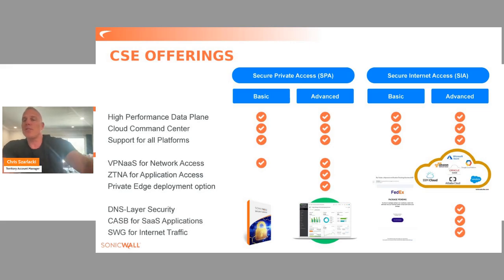Then we're going to move to public, or securing the internet access. From a basic standpoint, hey, we want to monitor emails, right? What happens if I'm at a hotel, I'm at a Starbucks, I'm not behind the corporate firewall, and I click on a phishing email? In this example, it's a FedEx: hey, your package is ready, go check your tracking number. But it actually takes me to a poor-reputation website. That's where our DNS layer security is going to kick in under the SIA basic, right? SIA basic is going to do that DNS layer security.